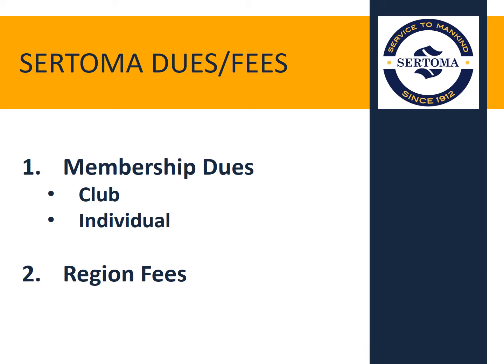Region fees may also be assessed quarterly. In the case of both individual member dues and region fees, the billing is based on the number of members on file at Sertoma as of noon Central Time the last business day of the previous quarter. These fees are assessed by the region, so talk with your regional director for billing process and amounts.